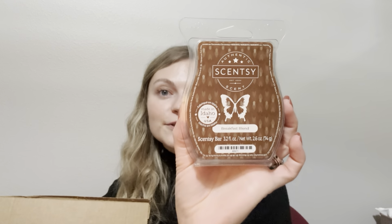I have a breakfast blend, which to me is the most authentic coffee that I've had Scentsy-wise since I've been doing Scentsy, or with Scentsy, so like late 2020. Yeah, it's the most coffee shop-esque, or coffee-esque, to me.